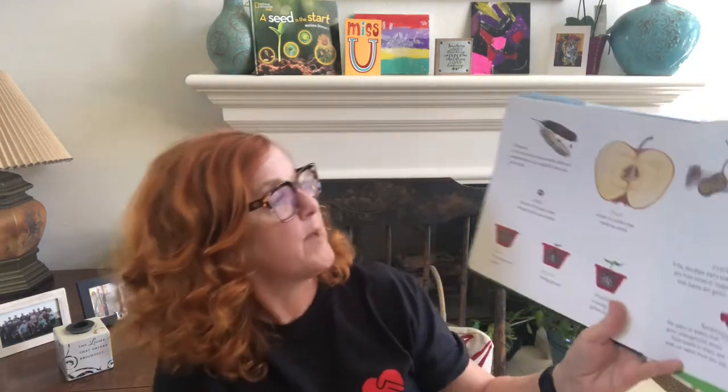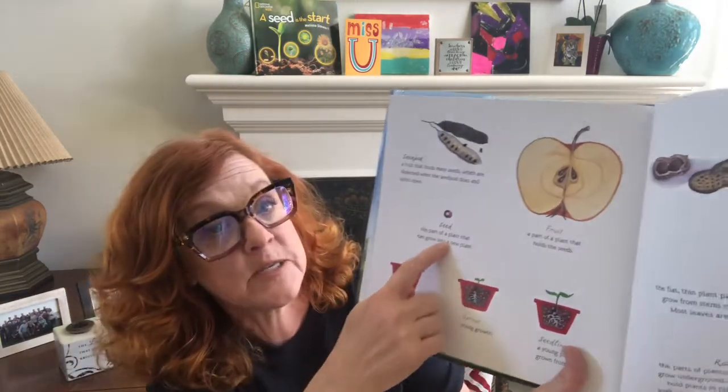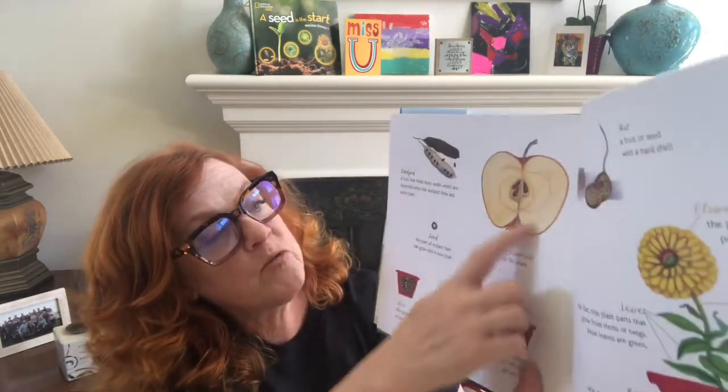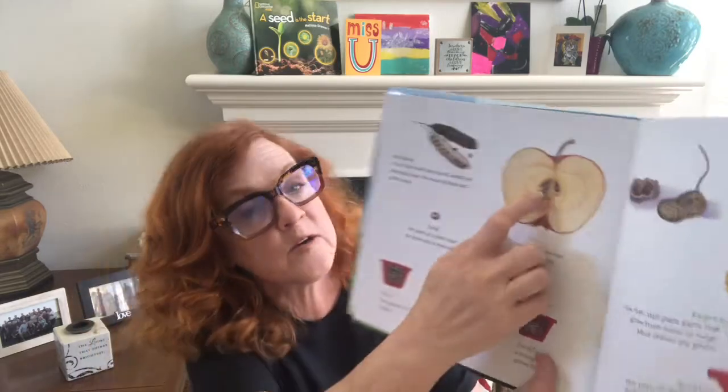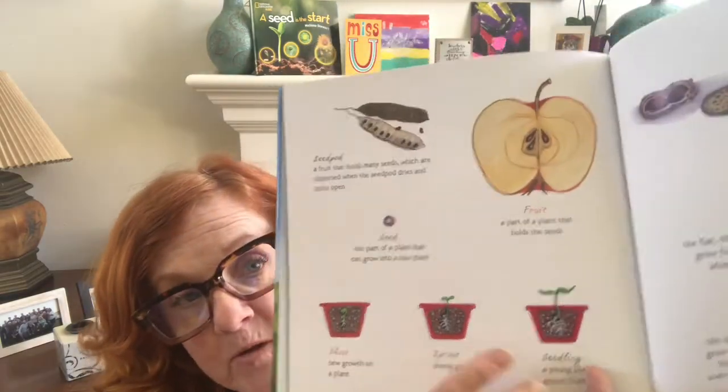And here's a picture. Here's a seed pod. Fruit that holds many seeds. Here's the seed. Here's the fruit. And here, the fruit holds the seeds. Here's what happens when it starts to grow. First underground, then it sprouts and gets bigger.